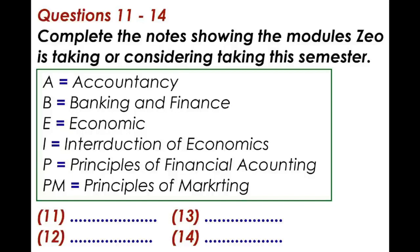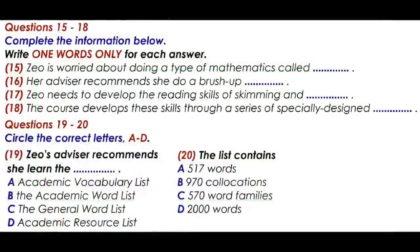Yes, I see. I could take International Trade next year, couldn't I? Sure. You could do international finance as well. So, in your first semester, you've got Principles of Marketing, Introduction to Economics, Banking and Finance, and let's see, Principles of Financial Accounting. How do you feel about that as a package? It's okay, I think. Before the broadcast continues, look at questions 15 to 20.